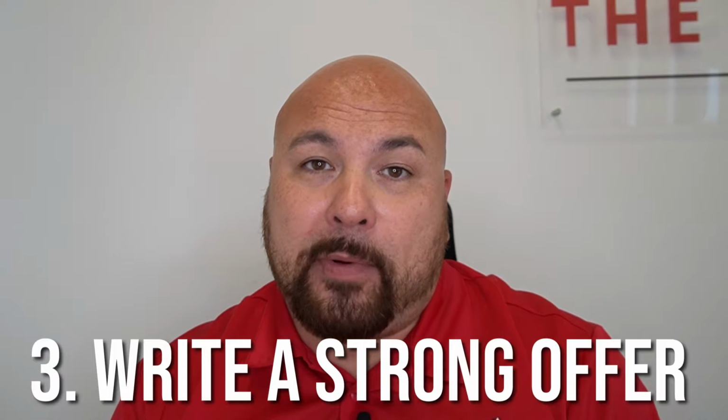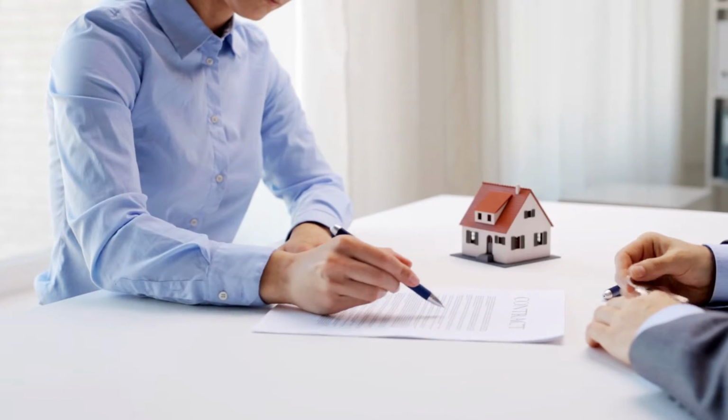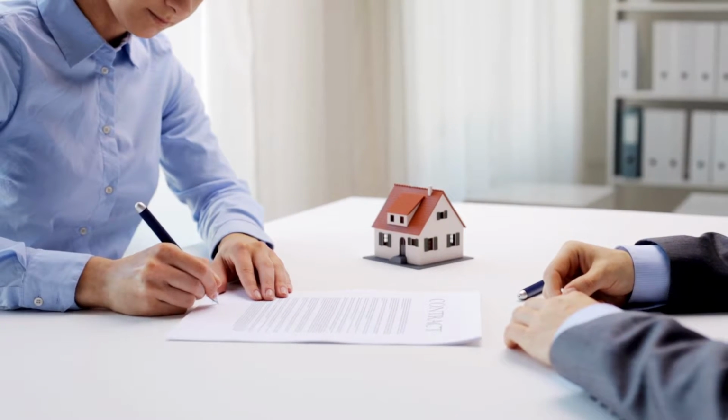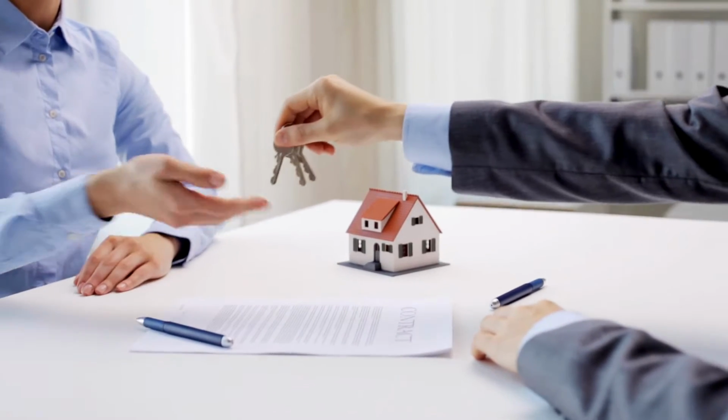Number three, when placing an offer on a property, make sure that your agent writes a strong offer. You want to have things in there such as an SIP, which is a seller in possession, to give that seller a couple extra days after the close of escrow to close on their replacement property, as well as get time to move out. Now, you can ask for a rent back in those situations where the seller pays you, per day per diem, what your mortgage is on the property.